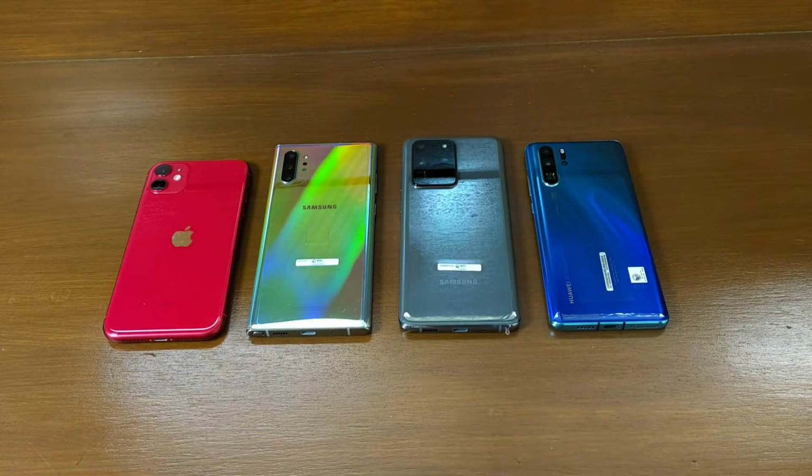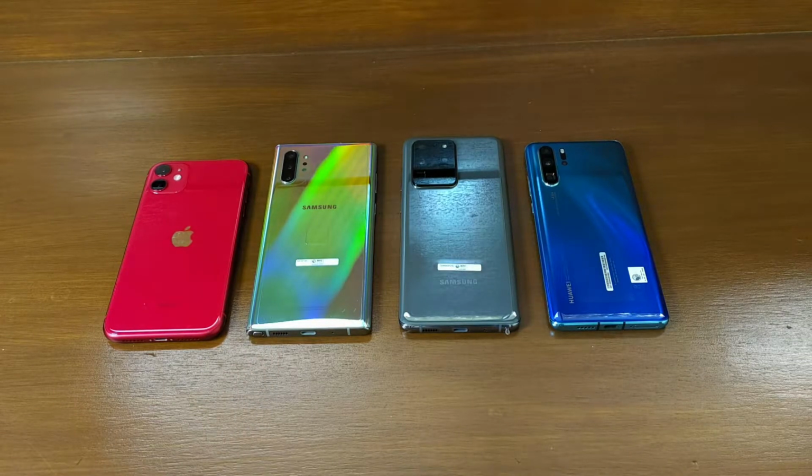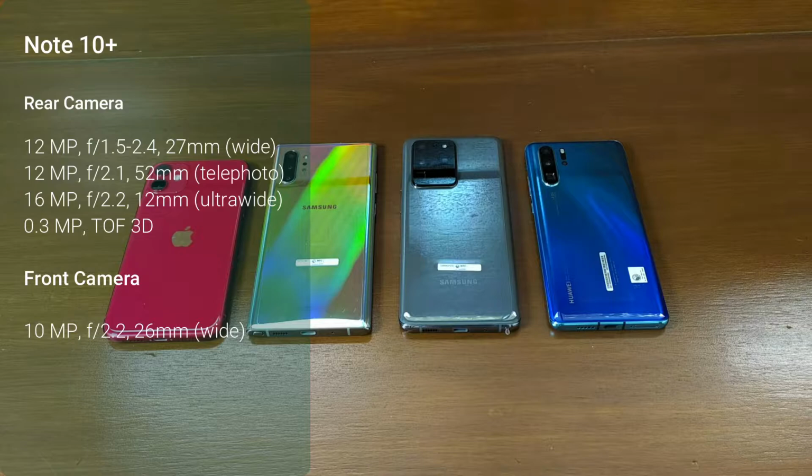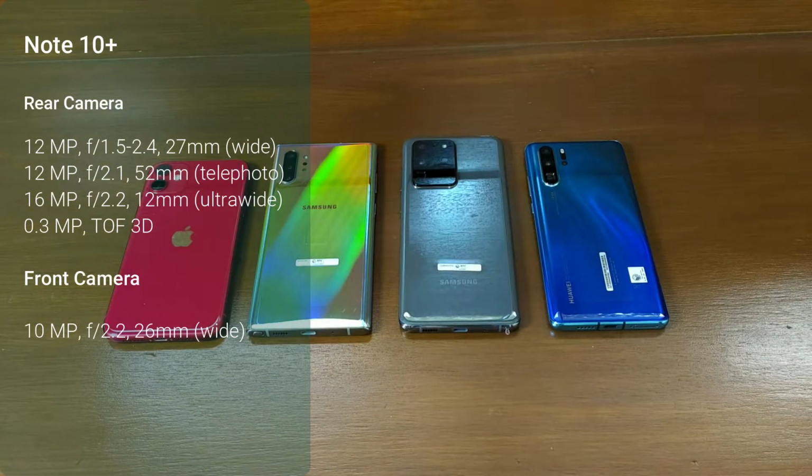Moving next to the Note 10 Plus, it has a quad camera system at the back. So the main is 12 megapixel, it has a telephoto lens that's also 12, and the ultra wide is a higher resolution at 16 megapixels. The time of flight sensor at the back right there is only 0.3 megapixels or VGA. For the selfie camera, it has a bit of a lower megapixel count, coming in at only 10 megapixels.